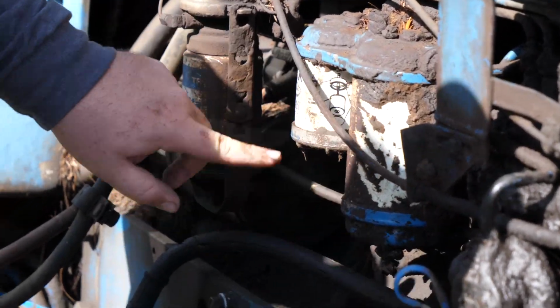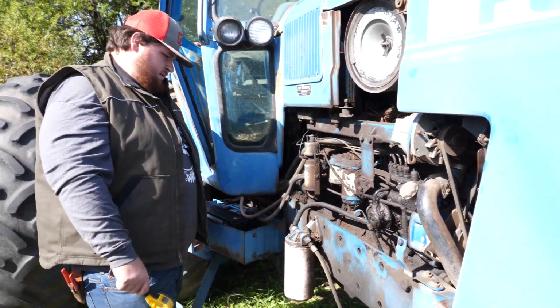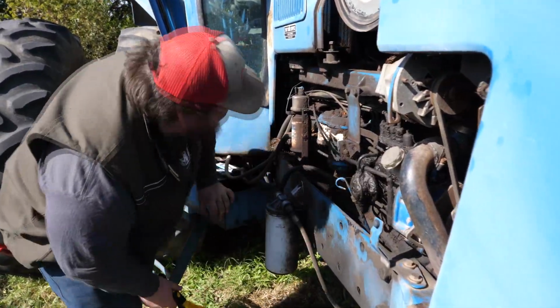What says how to do it right here? Bowl, heater element. This is ancient technology. Let's look at the cryptograph.